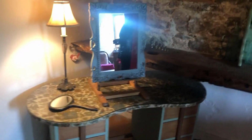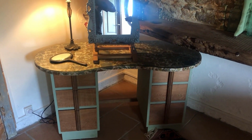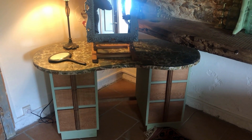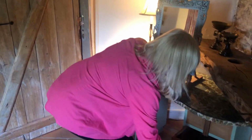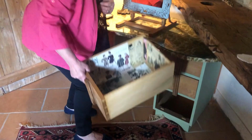Would you show the viewers this chest of drawers here? Can you point the camera down there? Those of you that have watched us will have seen me being helped by Angel to upcycle this piece of furniture. This was my mother's. It's a 1930s dressing table, and let me just show you. Be careful what drawer you open, Belinda. You never know what might be in it.